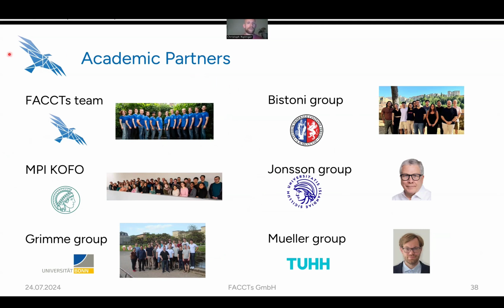I want to thank our collaborators in the Grimme group for a lot of important contributions to ORCA, also the newer solvation models like XTB, and the DFT developments. I'm very happy that we have a very good exchange. We are not just close to Mülheim, but we're also close to Bonn. Cologne FACCTs is like half an hour train ride apart from Bonn, and we have frequent exchange, frequent visitors from there, and quite some good exchange with the Bonn people.